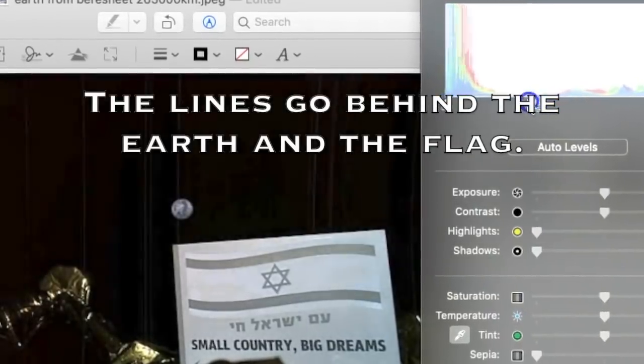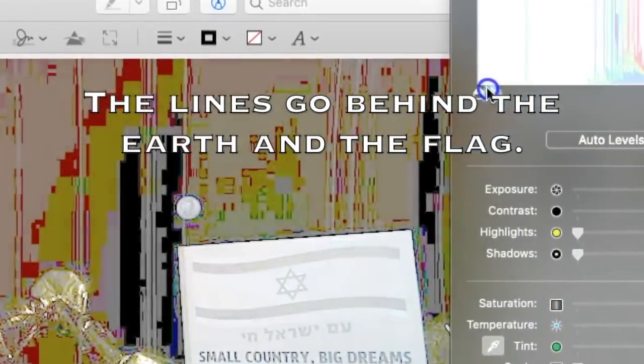Let's look at the lines when you adjust the levels. These lines should not go behind the Earth and behind the banner and behind the other elements, but they do. It's as if these other elements have been pasted on in front of them. So you have these perfectly vertical lines. And just like in the first picture we looked at in another video, those lines are there, they go behind the globe, they reappear at the bottom of the globe. That's just odd. That should definitely not happen in a photo. The lines would be in front of all of the objects, if anything.